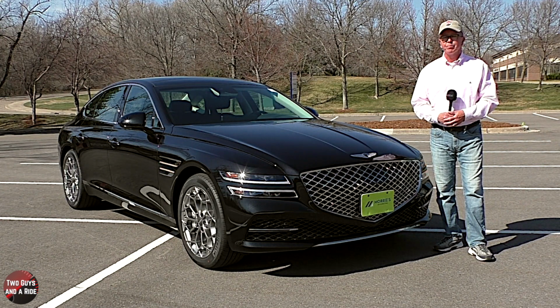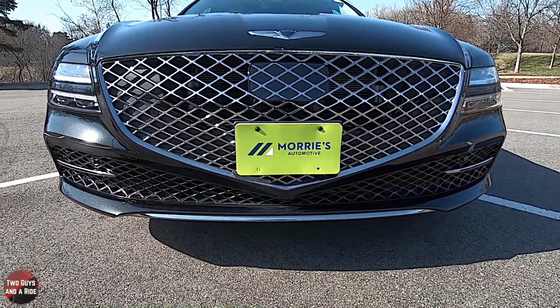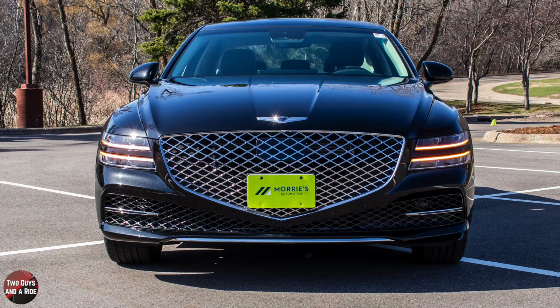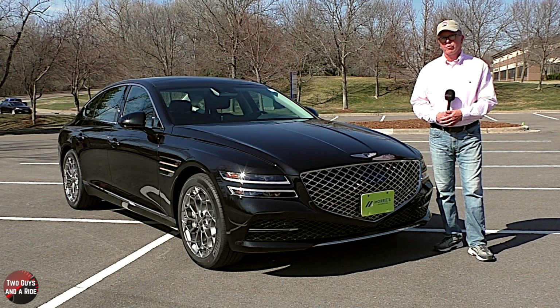It looks really good. Of course, it does have that very big Bentley-esque, big and bold chrome grille and surround, and on the front leading edge of the hood, you have that beautiful Genesis winged logo. And you've got the little plate there that looks like the grille, but it's actually the sensors for different things like adaptive cruise control and such.